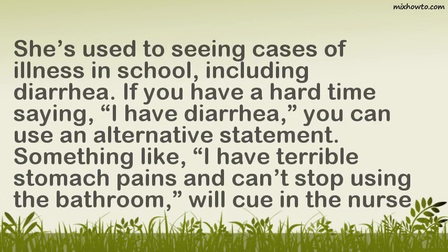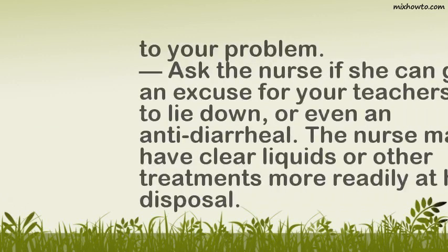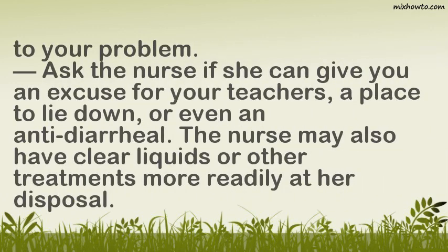If you have a hard time saying, "I have diarrhea," you can use an alternative statement, something like, "I have terrible stomach pains and can't stop using the bathroom," which will cue in the nurse to your problem. Ask the nurse if she can give you an excuse for your teachers, a place to lie down, or even an anti-diarrheal. The nurse may also have clear liquids or other treatments more readily at her disposal.